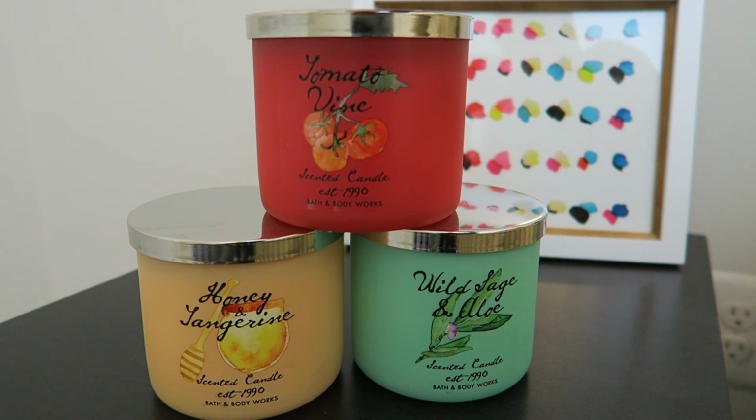It's fairly strong. If you like those really fresh, I hate to even say herbal, because it's not like a basil or rosemary or sage. It is like greens from the garden, true tomato vines. So if you like that, I think you'll like this candle. Certainly something really, really fresh and nice for spring.